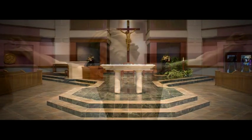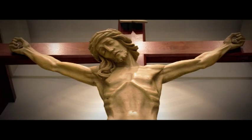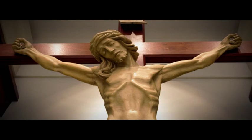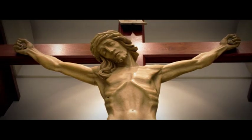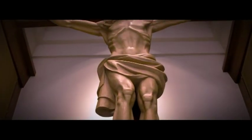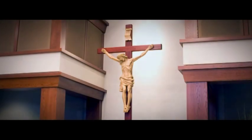The large corpus on the cross at the back of the sanctuary was donated to the parish by Father William Schroeder. This crucifix hung in the church until 2000, when the corpus was refurbished and placed on a new cross rising from the floor. This allows for the congregation to come and touch the foot of Jesus.